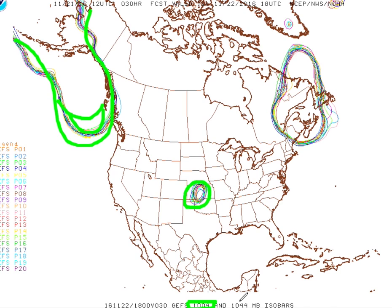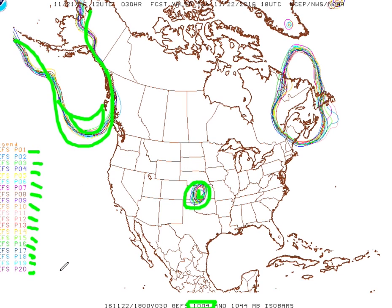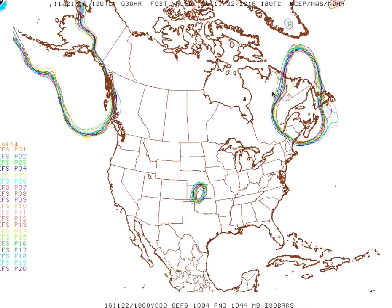1,004 millibar lines and 1,044 millibar lines. So it's little areas of low pressure. Right here is a little area of low pressure. So when they're close together, that means, hey, there's probably a low pressure right here. But when they spread apart, that means it's less accurate. So they've run the GFS multiple times with different conditions. But we'll watch it go forward.